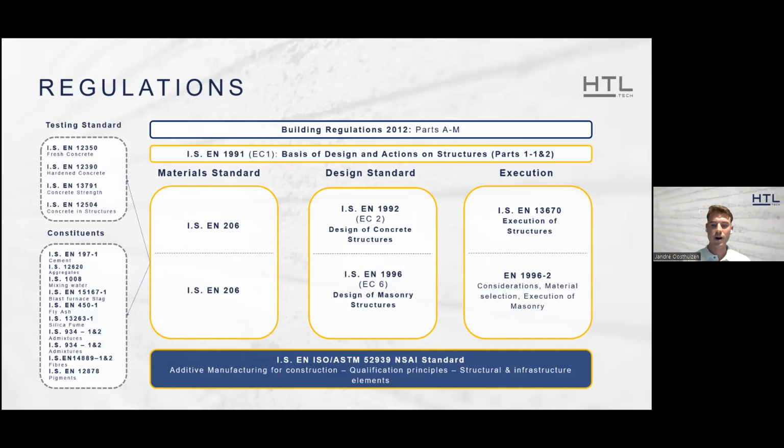And there's a new ISO ASTM standard specifically for additive manufacturing for construction. It has been adopted by NSAI in December of 2023. That's essentially qualification principles and quality control procedures that go into additive manufacturing for structural and infrastructure elements. We are happy to say that we were essentially the first ones to implement the standard worldwide, and we implemented it for our social housing scheme we completed in Dundalk, and we're very happy to say that we are fully compliant with the standards in terms of all of the regulations and setouts according to that.